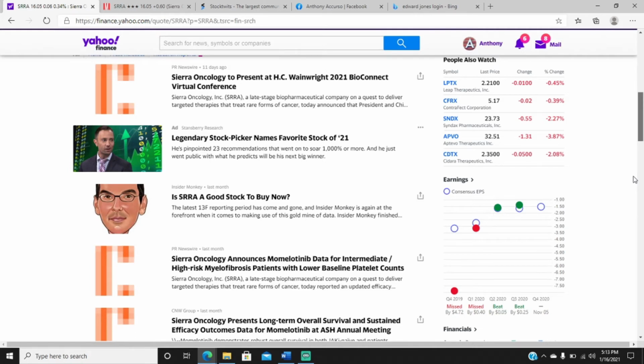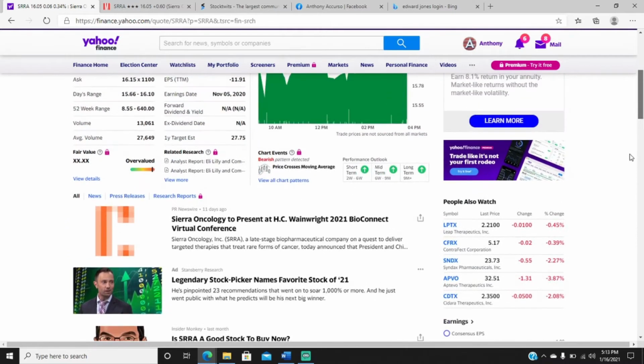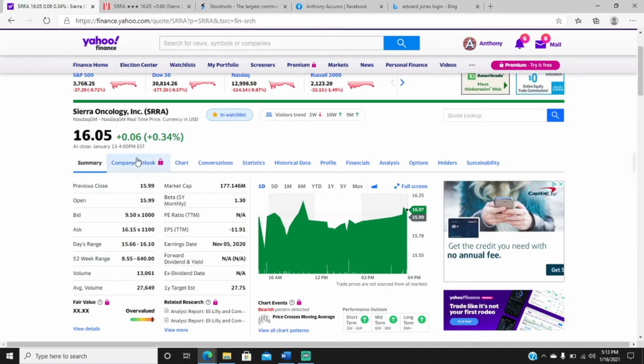And this drug has some unique strengths to it. It seems that they have some excellent data regarding highly transfusion dependent patients, and that their patients in studies have had vastly lower transfusions on this drug, even compared to some of the other historical alternatives. So we can see this company is worth 177 million.